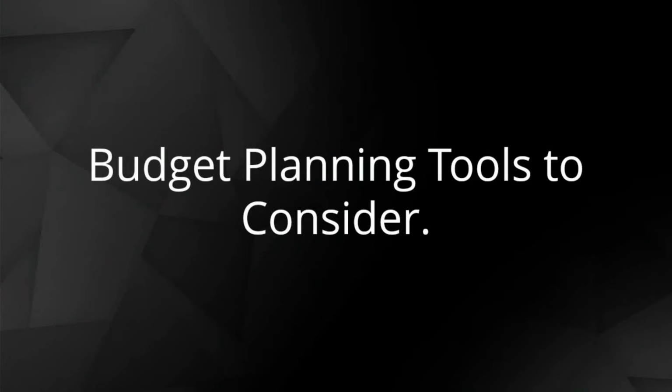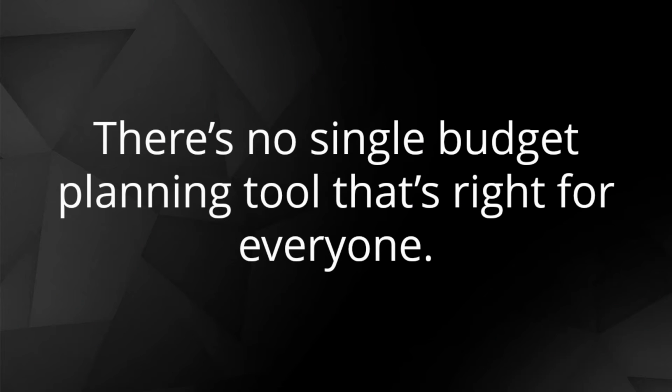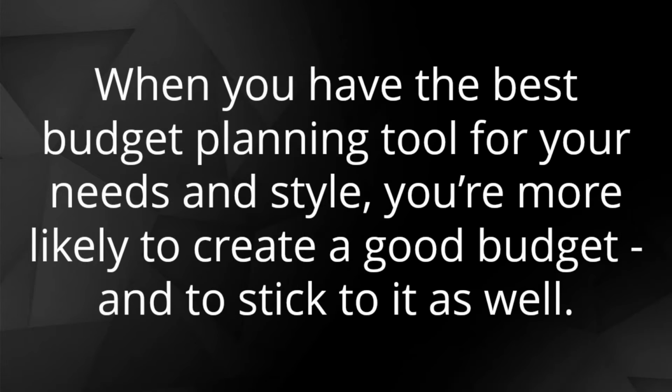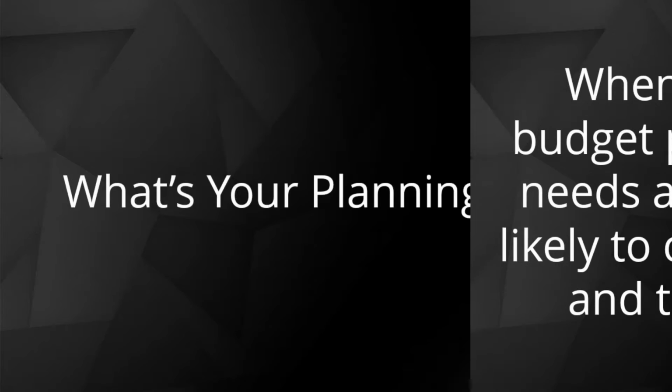Budget planning tools to consider. There's no single budget planning tool that's right for everyone. And if you're keeping a budget, which is a fantastic way to stay in control of your money, then you want to choose the right tool for you. When you have the best budget planning tool for your needs and style, you're more likely to create a good budget and to stick to it as well.